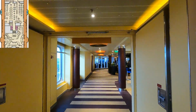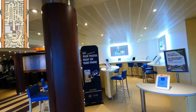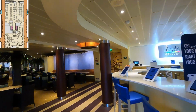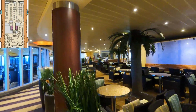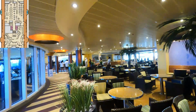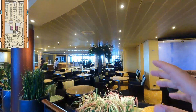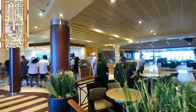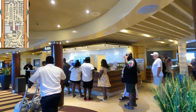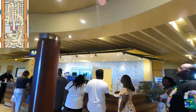Past the casino, we enter the area known as Ocean Plaza, where you can check out your pictures on the Pixels gallery, and you've got this central plaza here where there's a seating area. To the left is the promenade area, and over here on the right is a little stage. They'll have a band, they'll have music, they'll play trivia games throughout the day, and straight ahead is where people get their specialty coffees, or breakfast. These are not included in the fare, so anything you get from here are upcharges.